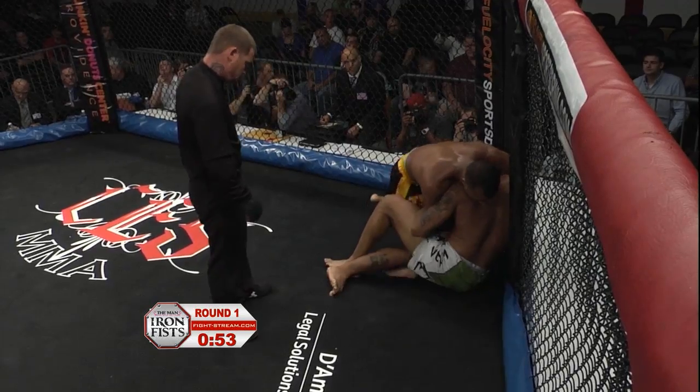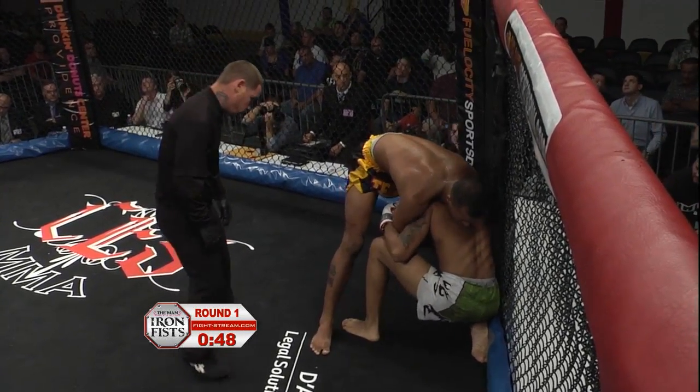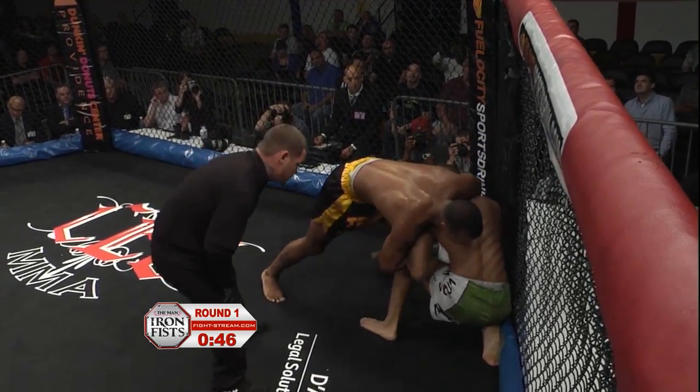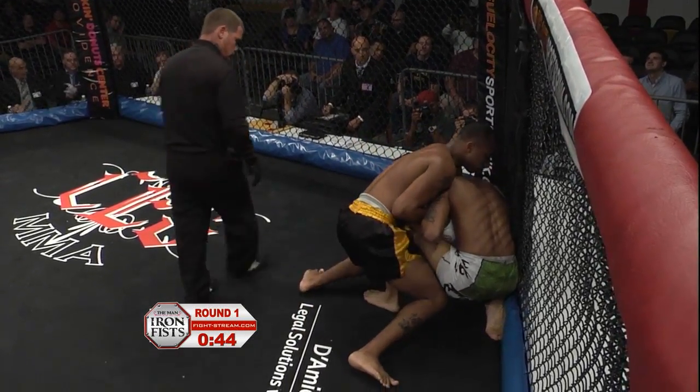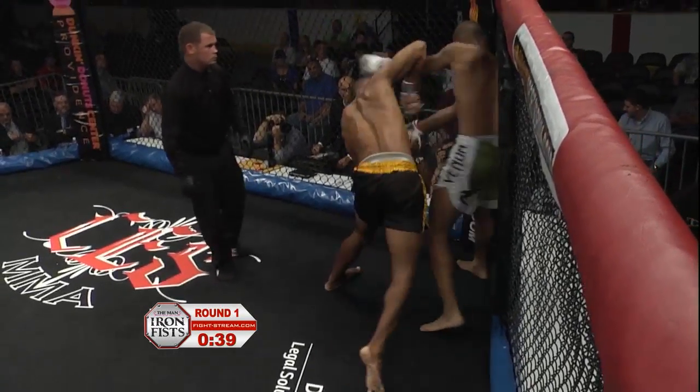Davis in complete control. Andrews just trying to get back to his feet. Looks like he's going to make it, although we could see if Davis has something locked in underneath. I don't think it's quite there. It looks to me right now he's using that position to control the head and control basically his posture. He didn't want him to come up.